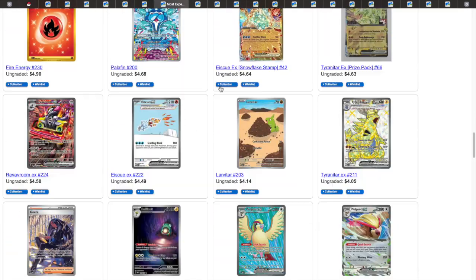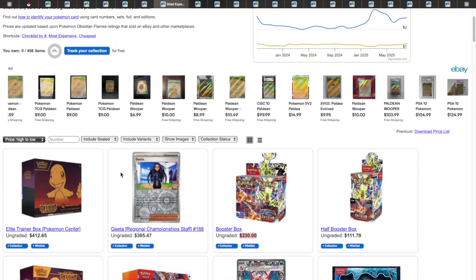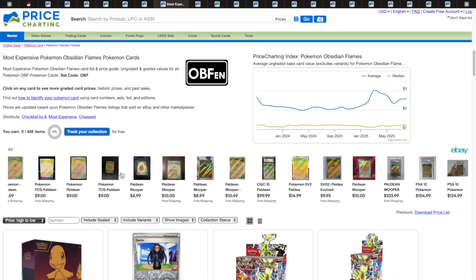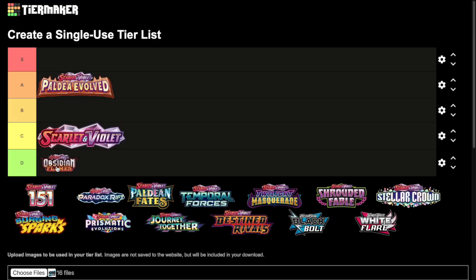So overall, I think this is a very mid set, and if you guys didn't know, all of these premium boxes that are released nowadays have at least 2 Obsidian Flames. So I think it was also printed to the ground. So taking all these into consideration, I think the Obsidian Flames is definitely one of the lowest rankings for me. I would put it in a D. Really sorry to the Obsidian Flames and Charizard fans, but I think this set is very mid, and it's not that exciting.